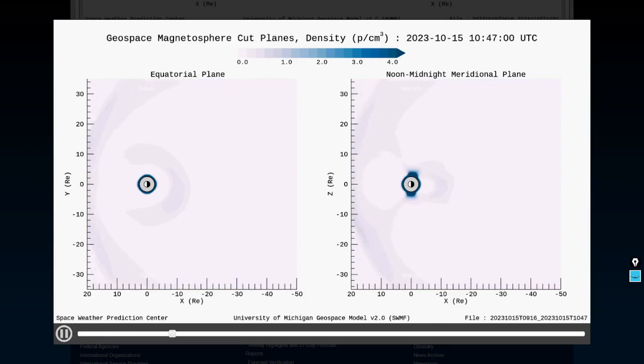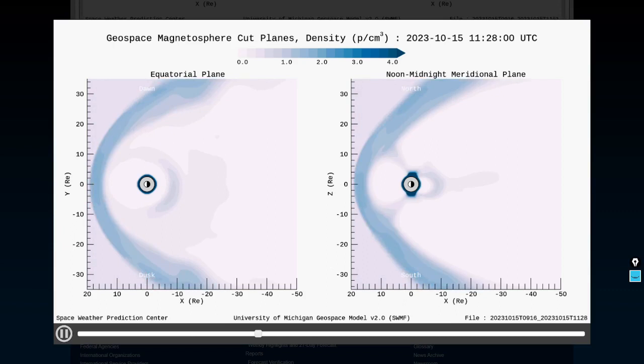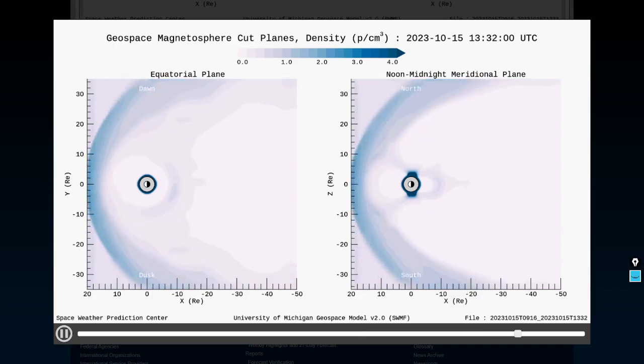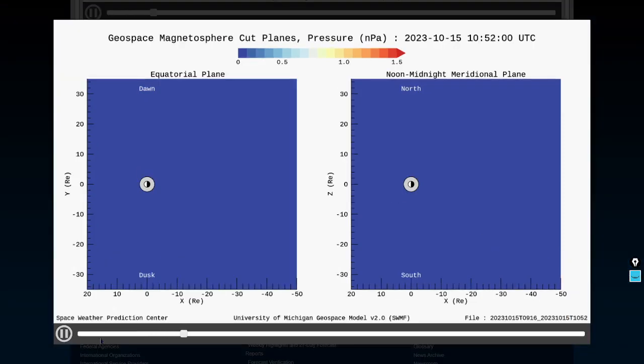So this is the plasma density for the past 4 hours. The blue portions are depicting high density plasma. The white portions are depicting low density plasma. And like I said, that is very low density plasma, as measured by the ACE spacecraft at Lagrangian point 1. Very low density. Solar wind has subsided in terms of the coronal hole high-speed stream.